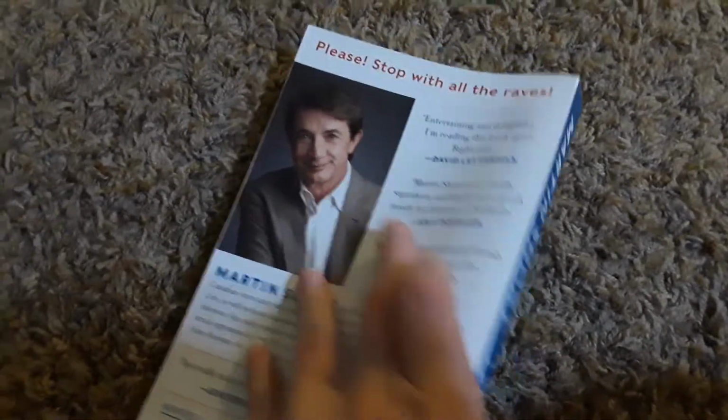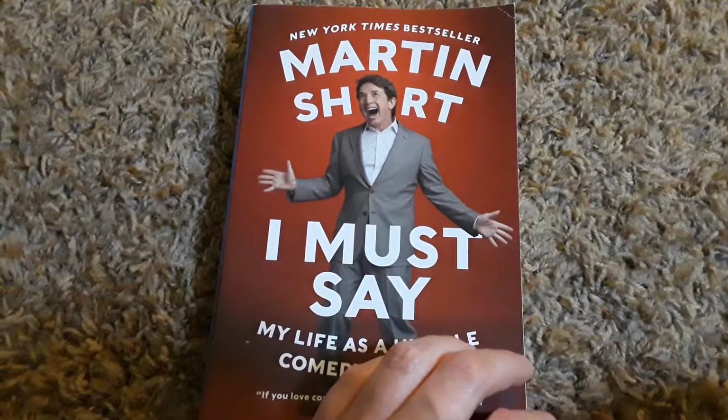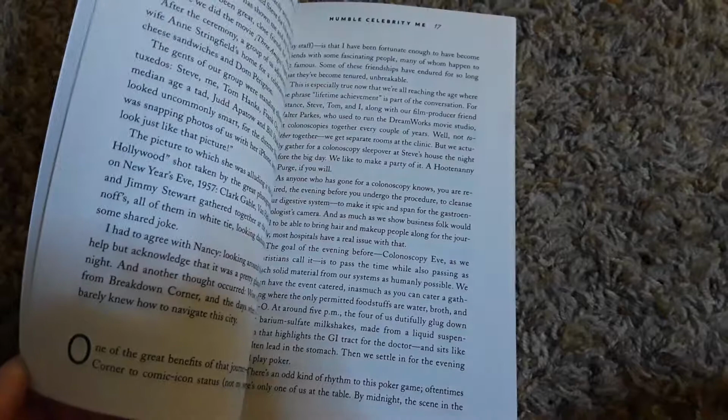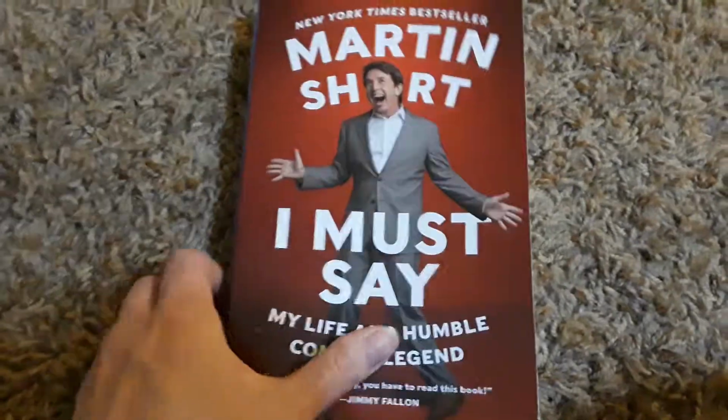But it's hilarious, and there are a few people who can do what he does, because I think a lot of it is improvisational. But anyway, I was looking forward to learning more about him and his history in comedy. And so that's Martin Short's book, I Must Say.